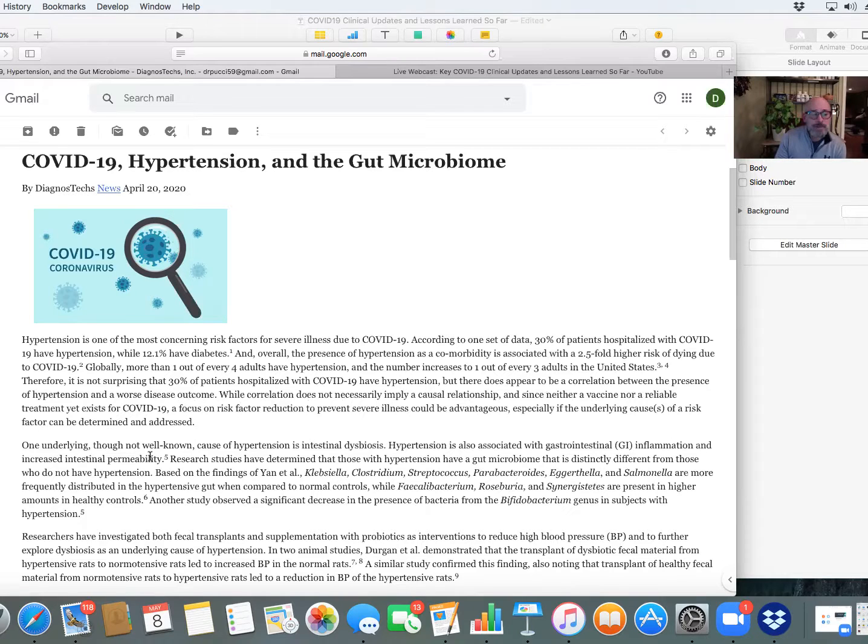One underlying thought of the cause of hypertension is intestinal dysbiosis. Now, if you haven't heard that word, dysbiosis refers to an imbalance in the ecosystem of our gut: an overgrowth of bad bacteria or yeast and not enough good bacteria. This is why there's so much information about the gut. So now you have a direct connection between gut problems and hypertension, and gut issues and the morbidity of COVID-19.